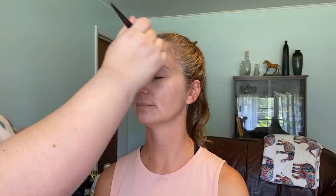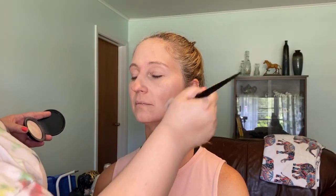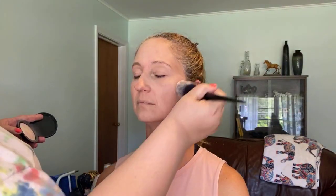I do not have to set the CC cream, but I'm going to go back in with my trusty BeFit powder. And it's just going to lock all of that in. I don't know if you can see it on camera, but even like the difference between this side of your face and this side over here, when you put this powder on it, it just kind of finishes it off and smooths it out.